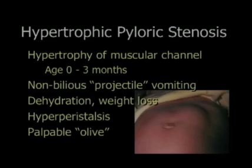Pyloric stenosis is hypertrophy of the muscular channel, and it really occurs between the ages of 0 and 3 months, most commonly around 6 to 8 weeks. These children present with non-bilious, projectile, forceful vomiting. If it's gone on for a while, they may be dehydrated, have weight loss, poor urine output. Sometimes on the stomach, and in a more advanced case, you can see hyperperistalsis, as in this child here. You can see waves of contraction across the abdomen, and occasionally you can actually feel the hypertrophied pyloric muscle, which is referred to as an olive.